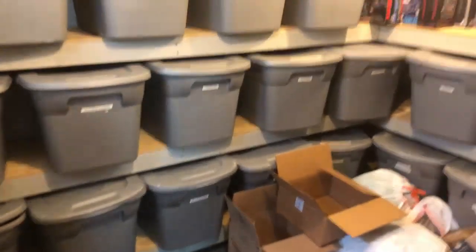Oh, and here's the back room. It's a mess. There's tons of bins, tons of stuff in there. I just can't get to it. So that's pretty much where we're going to leave that.